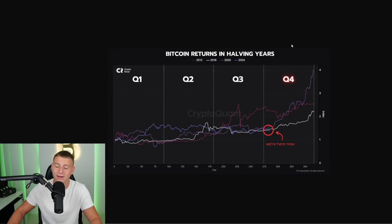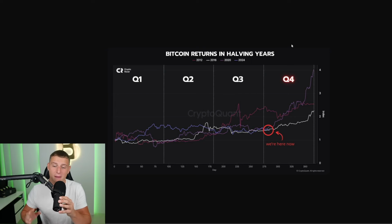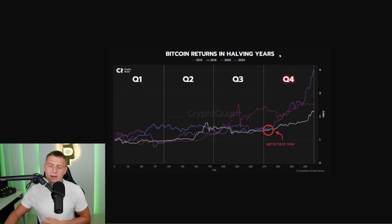And yes, I've said it numerous times before, but Q4 is going to be the best performing month, especially in a year where we're going to be seeing a halving. And yeah, while in fact the beginning of Q4 was not great, I know for sure that the end of Q4 is going to be even better. And yes, even if we're going to be having a bad Q4, we're still going to be going up like 60% here if we compare towards the previous cycle. So there's probably a lot of gains happening in the last quarter of this year here, and all the data is pointing towards it.